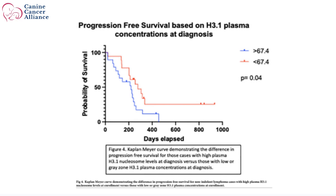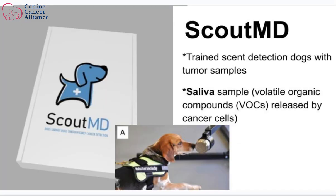And it may be a way to see if a dog is coming out of remission even before clinical signs or imaging, other things can measure. So it may become a tool not just for early screening, but for disease monitoring. And this is important because for something like hemangiosarcoma, treatment options are very limited right now. But in a few years, we believe that there will be multiple options, especially with immunotherapy.